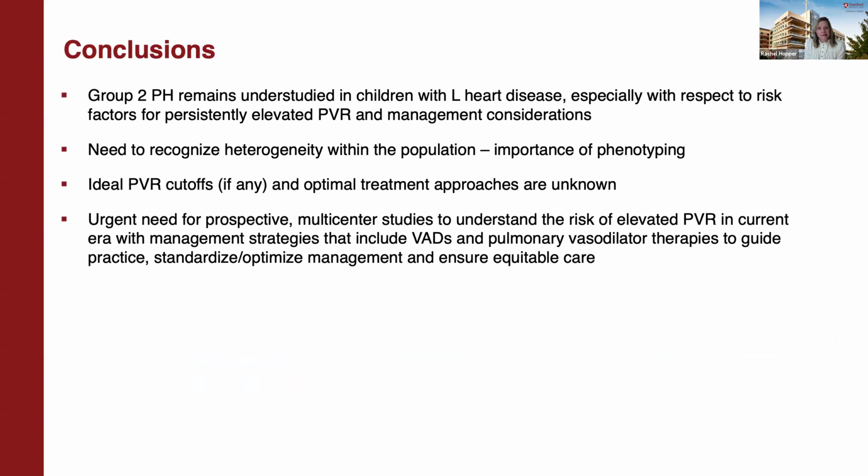So I'll wrap up here by saying, group 2 PH really remains understudied in children with left heart disease, especially with respect to risk factors and management considerations. And I think it's important for us as pediatricians to better phenotype our patients. This has been sort of an effort in the World Symposium in the left heart adult disease group, but we can't treat a 1-year-old with Shone complex the same as a 17-year-old with restrictive cardiomyopathy. We need to have more tailored diagnostic and treatment approaches, and to really try to identify which PVR cutoffs, if any, are important.